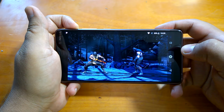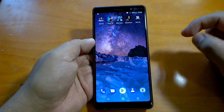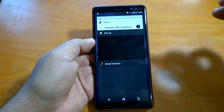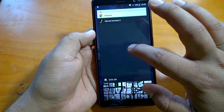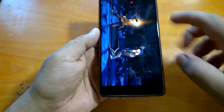So now it's time to send it to the background. Now let us quickly check whether multitasking still works fine or not. So let's try to resume it. And it resumes very well, so that is great. Two heavy games and both are resuming quite well. Mortal Kombat also resumed well from the background.